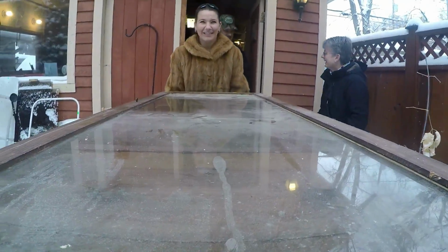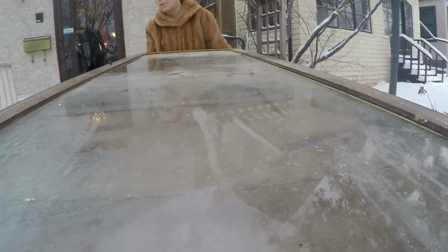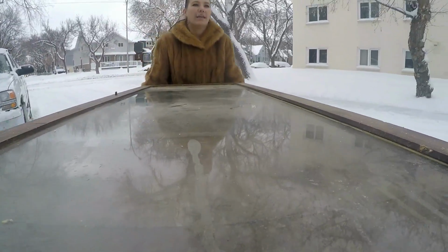Oh, it's uranium glass. Good thing we parked the block away. Yeah, I should have known. There, there's steps behind me? I don't know. Ooh, there's a step. Okay, sit down. Oh my god.